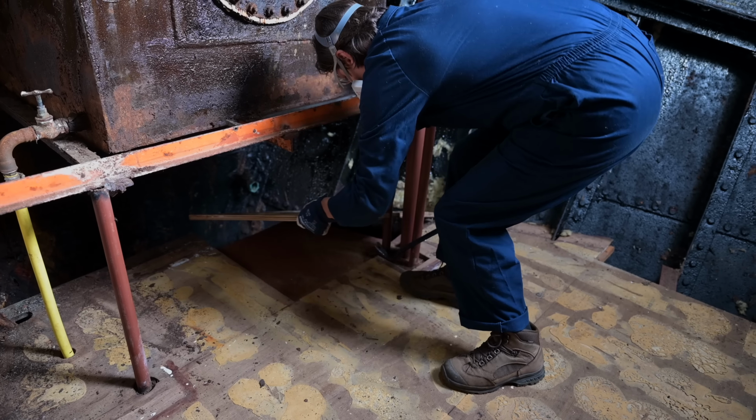And now let's find out how big this tank actually is. So this diesel tank is just above 1,000 liters, which translates into roughly 300 gallons.